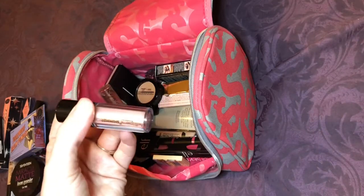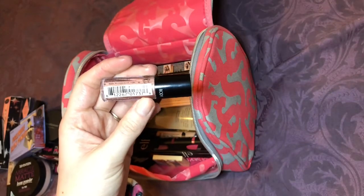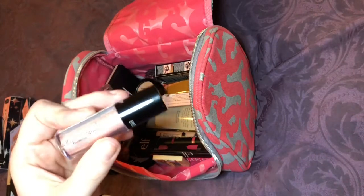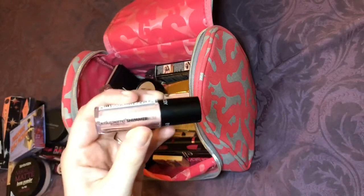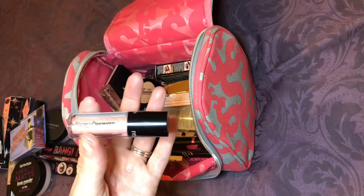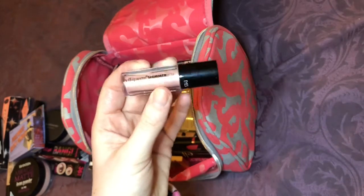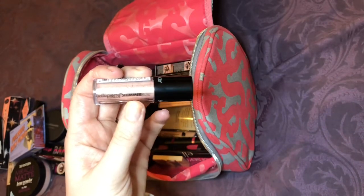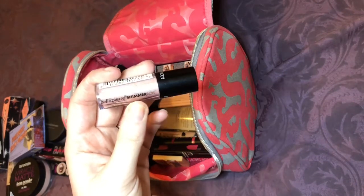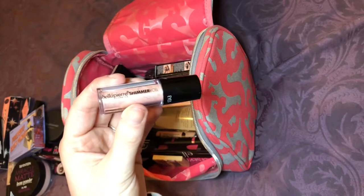Then we have this Bella Pierre Shimmer Roll, and this was in my recent Glossy Box unboxing. I threw it in here because I didn't think I was going to use it, but then I realised that, I don't know if you can hear next door's dog barking. Sorry about that. I threw it in there with the intention of putting it in a giveaway, but then I remembered I'd swatched it. So again, I might put it in a future giveaway, but I will obviously declare that I've just swatched it on the back of my hand.